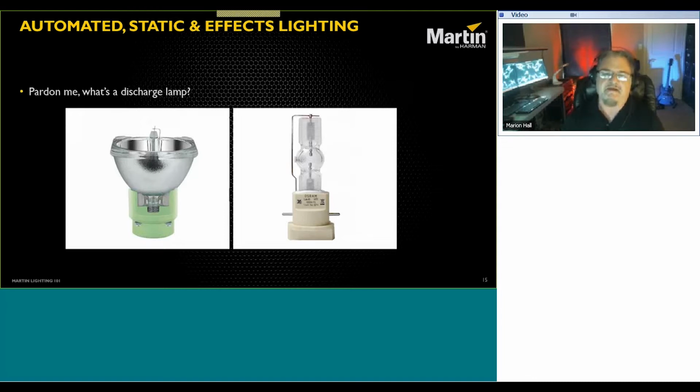But the one downside of a discharge lamp, actually 2, is number 1, you can't dim it. So you have to use a shutter system, or I should say a dimming system like a mechanical dimmer to actually dim it, to fade it in and out, because you can't extinguish the bulb, because it takes approximately 10 minutes for you to restrike the lamp if it's doused, if it's turned off and so forth.